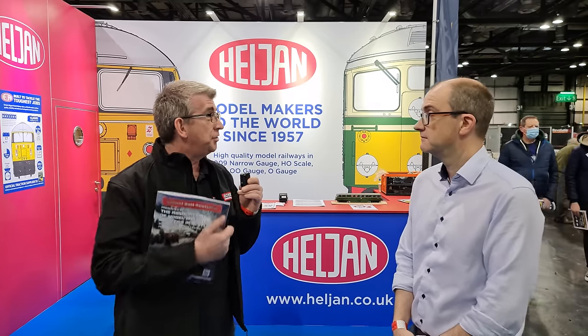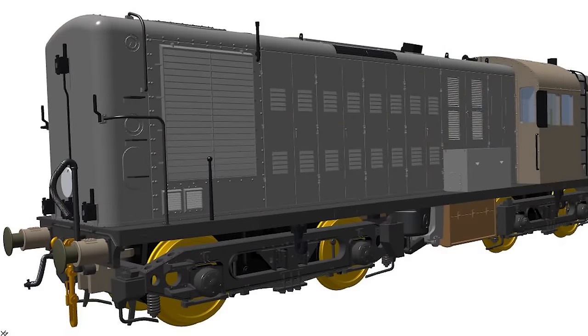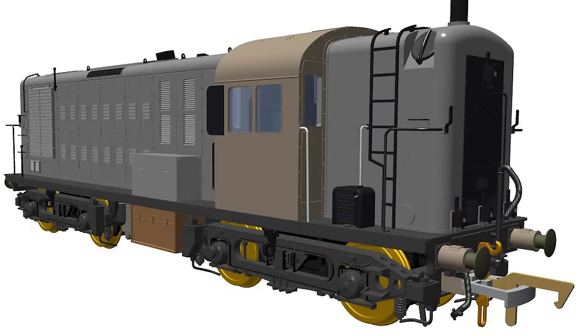Now you've got an array of wonderful models here, which we'll talk about shortly. You've also, in the lead up to the show this week, announced a couple of new models. Yeah, this week we've announced the BR prototype 10800, which is probably the last remaining gap in BR locos. It's a development from our Class 16 that we did a few years ago, but the spec is a bit higher because things have moved on since that was released.